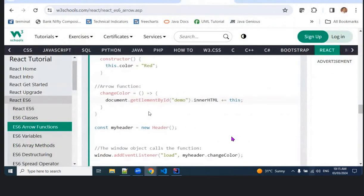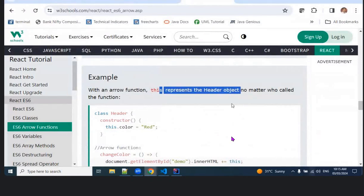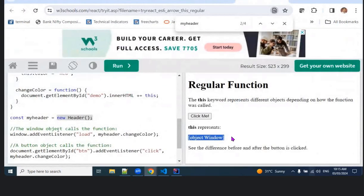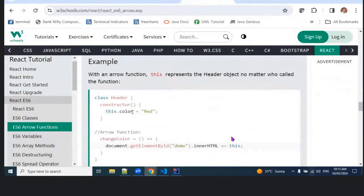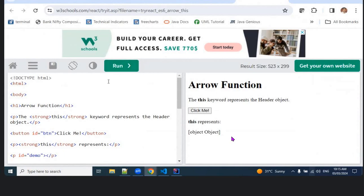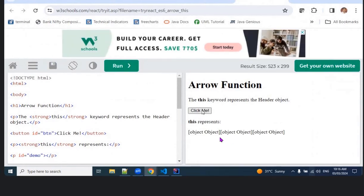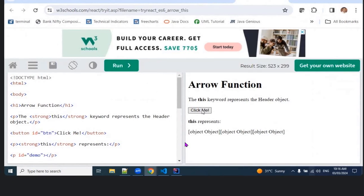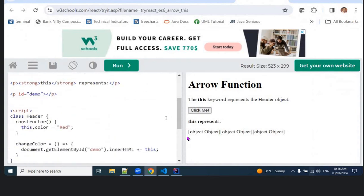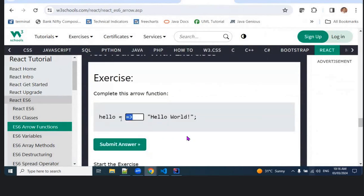So in the current one, with an arrow function, this prints the header object, no matter who called the function. Earlier we did it using the regular function. This is also the same thing, we are adding the objects. Here also we are doing the same thing using an arrow function. This is fine.